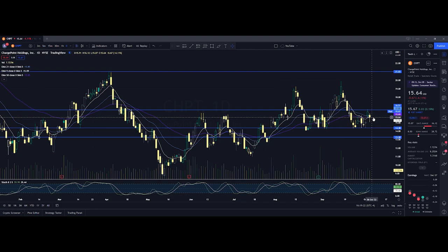So the move that we want to look for going into tomorrow, we did see a high at $16.12. So despite the fact we did break our higher low and higher high pattern, Chargepoint can still make a move to go back to $16. And if it can go back to $16, then you know the level to watch is right here at $16.51.